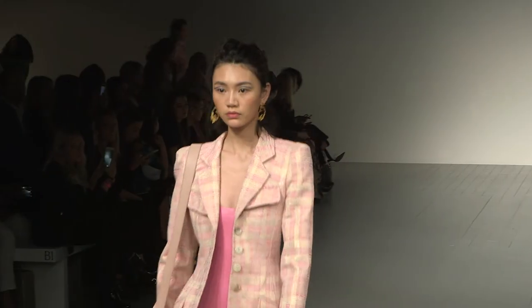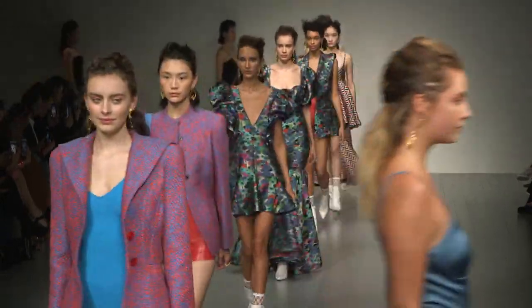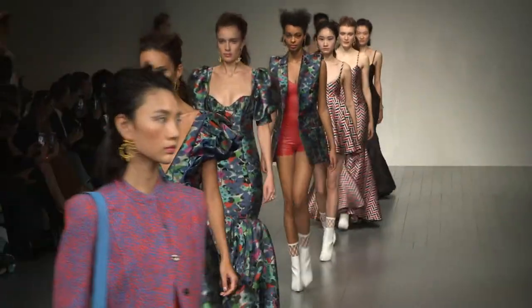The clothes are super chic, super modern, very much statement clothing. And it's just worked superbly. And TONI&GUY, once again, are amazing.